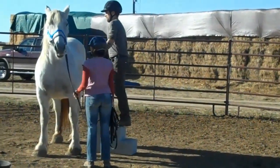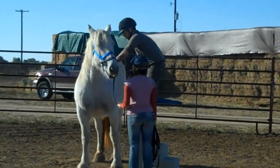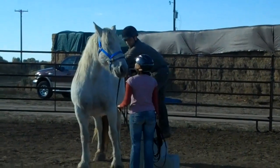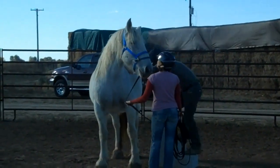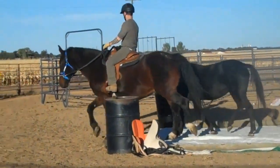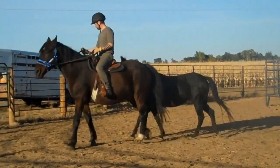So here's Vienna, and we're getting so much better. Just being able to approach and get ready to mount. You can't see him, he's Zenka's bellying. Huge, huge improvement. Another line and bridle? Yeah.